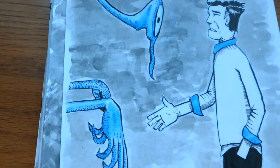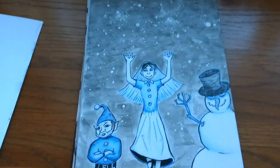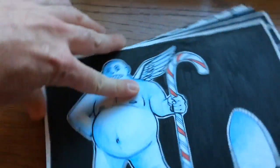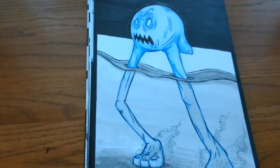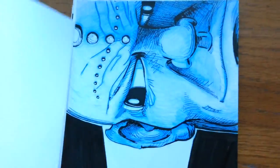Today I'm still working on this one, the Mr. Green's Monster Zine. Just doing a quick flip through. If you've been following me, you've probably seen these guys. If it's your first time, then enjoy the quick flip through, but this is the book I'm making. So all this art's already done, and I'm formatting the stories for them.